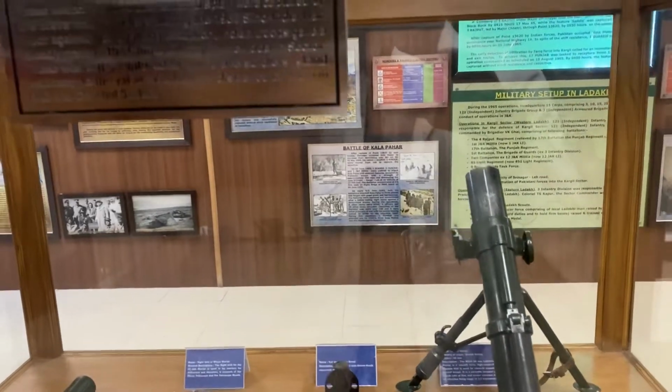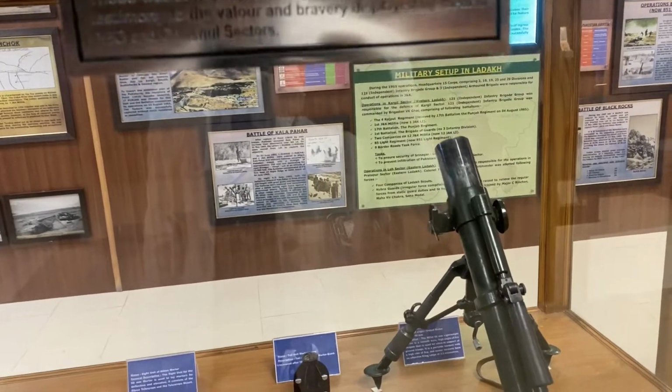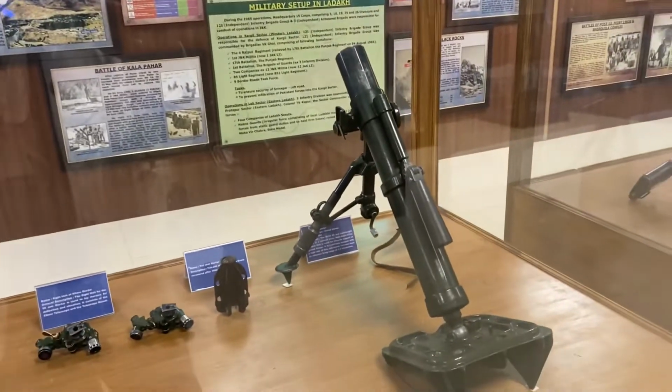This is a Chinese weapon from the 1962 war. It was captured by the Indian armies from Chinese troops.